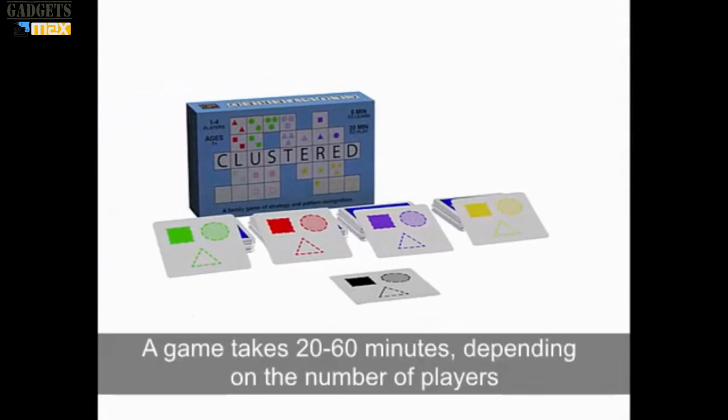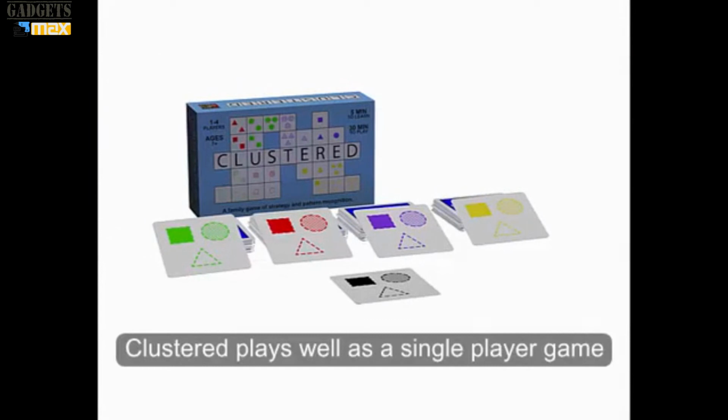A game of Clustered will usually take between 20 minutes and an hour, depending on the number of players. Clustered is a great single-player game as well. Test yourself to see if you can beat your highest score.